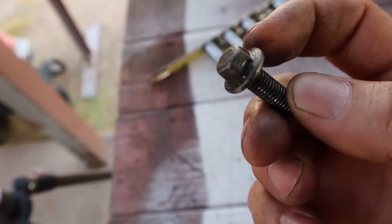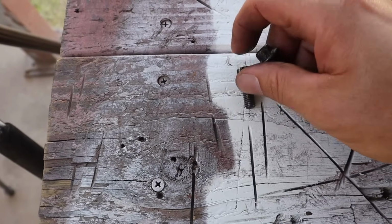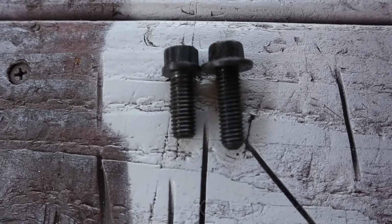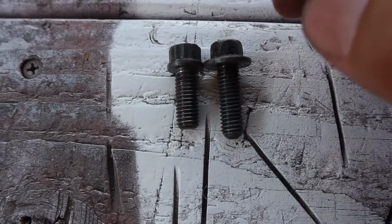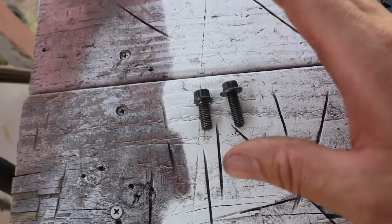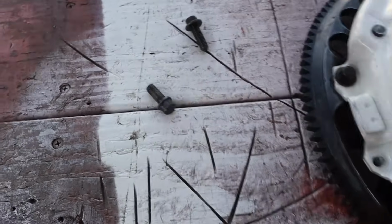It has a big head on it, even bigger than the bolt that's supposed to go in there. But another issue is the fact that it's a little longer. You see that? And I just don't want to run into a problem with that, dude. And I don't want one of you guys, whoever ends up winning the car, to end up running into an issue with that. So I'm just going to do it right.